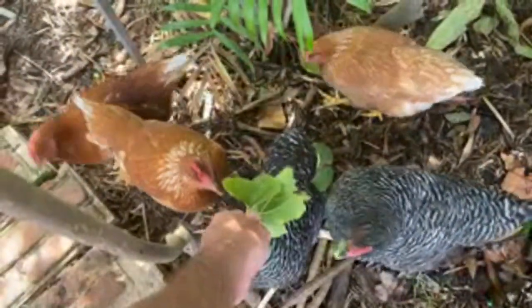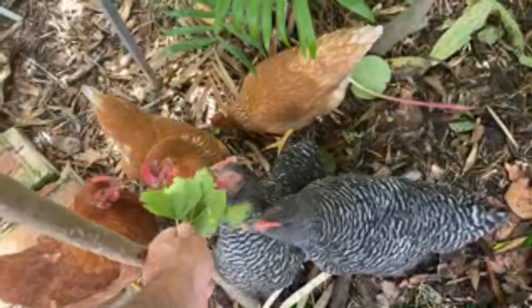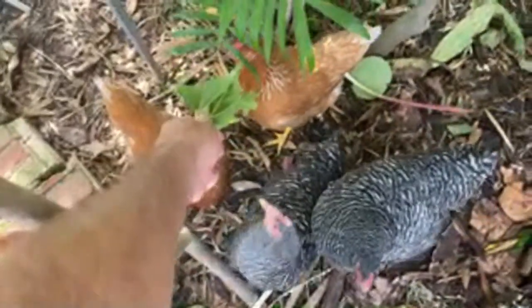If you ever eat the tip of a mulberry tree, you'll find out that it tastes a lot like lima beans. It makes a great salad. It's very nutritious. People make tea out of the leaves. And, you know, the chickens will tell you right away. Here, get some.